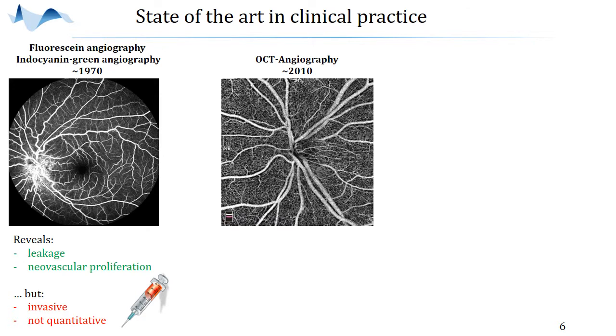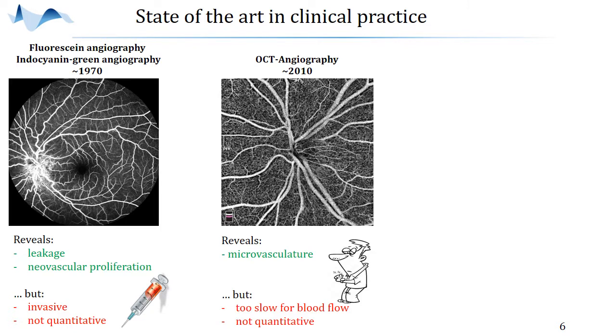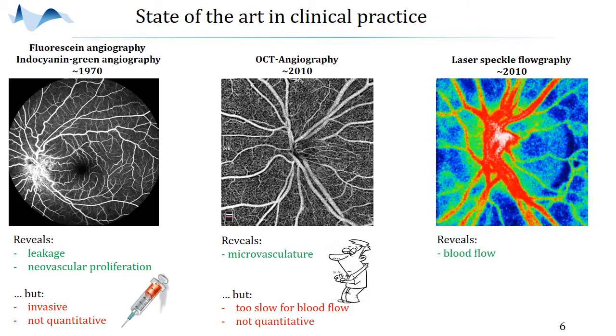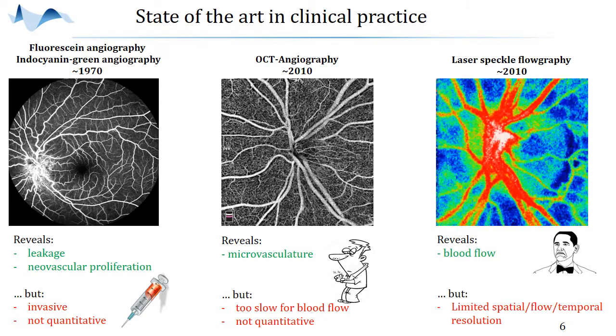Now, OCT angiography is another technique that is very recent, and this time it's not invasive, so it's able to reveal the microvasculature. It's also angiographic, but it's too slow to study the blood flow fluctuations over cardiac cycles, and it's also not providing quantitative information about blood flow. So you have sort of a black and white map where there is blood flow or there isn't, but it's not quantified. And finally, there is laser speckle flowgraphy, a technology able to reveal blood flow fluctuations, but the spatial resolution, the flow resolution, and temporal resolution could be improved.